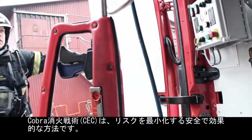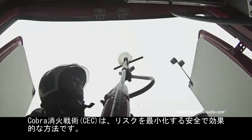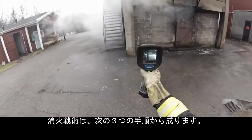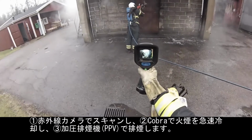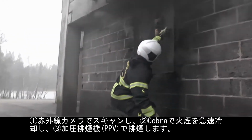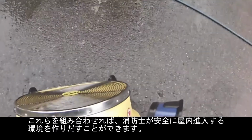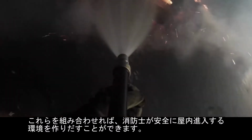The Cobra Extinguishing Concept, CEC, is the safe and most efficient way to take control and minimize risks at compartment firefighting. The method is based upon three combined tactical parts. Scan the outside of the building with a thermal imaging camera. Rapidly cool down the hot fire gases with the Cobra, and ventilate with PPV. Altogether, this creates tactical advantages and a much safer environment for fire personnel entering the building.